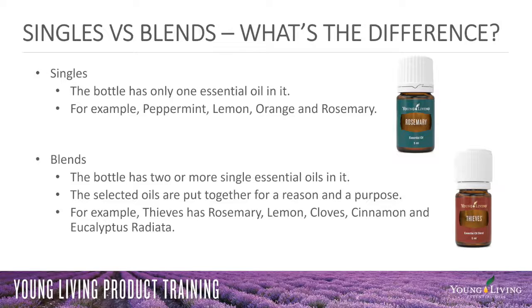But what about something like Thieves or even Purification? These are blends, meaning it has two or more essential oils within the bottle. Something that I really love is that Gary didn't make our blends just randomly or just throw some things together just by chance. There really is an art and a science to it, and Gary chose each oil in every single blend for a reason and for a purpose. And they were created to support and enhance our physical and emotional well-being. And I think that's pretty incredible.